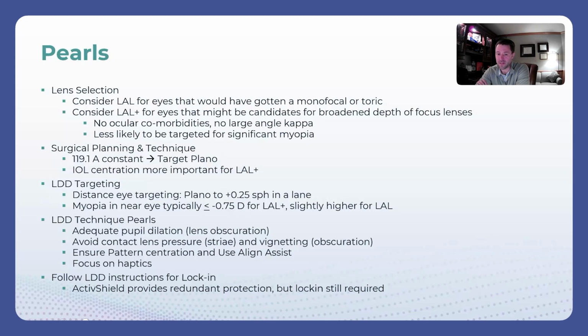Now, in the myopic near eye, just like I mentioned, we don't have to go that far. So with the LAL plus, -0.75 on average, I wouldn't go much more than -1, -1.25 seldomly. But the LAL, you can be a little more comfortable going a little farther. You may have to, to get that patient's desired visual outcome.